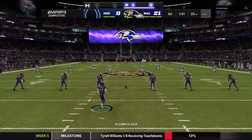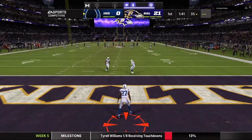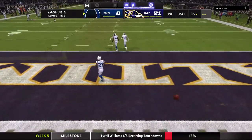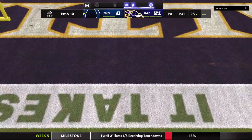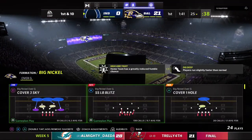So how about this for a start? 21-0 here in the first as they kick this one away. And they will not get a chance to return this one as it's through the end zone for a touchback.